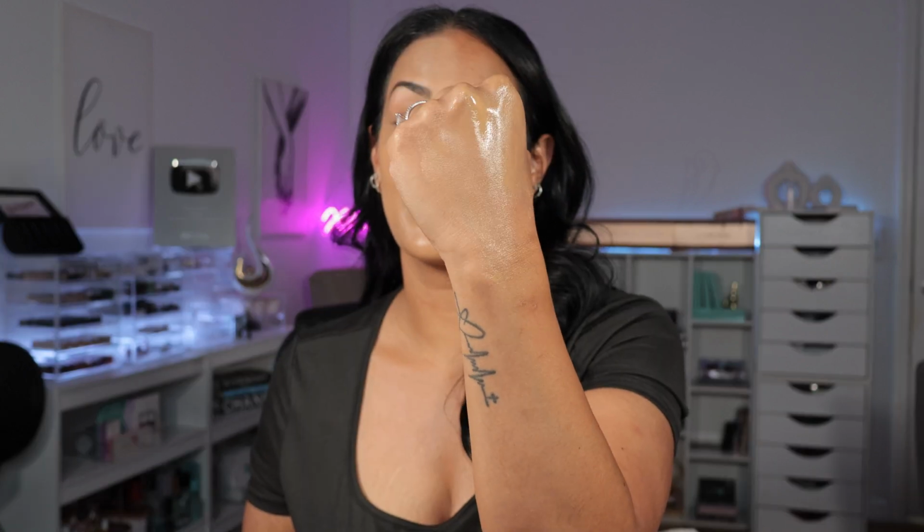So far, so good. I want to see what this is going to look like once we apply our powders and our concealer and all that good stuff. I'm very, very curious. And so that you guys can see, this is really radiant. And this is layer number 2 once it's been sitting on my skin for a good 2 to 3 minutes, which means it should pretty much have set by now.